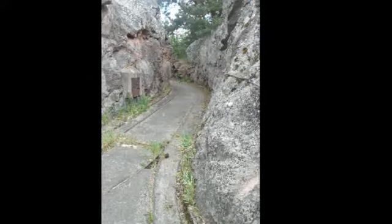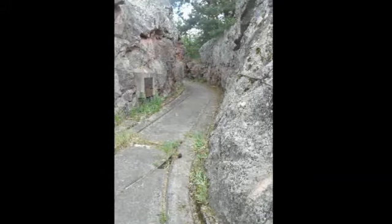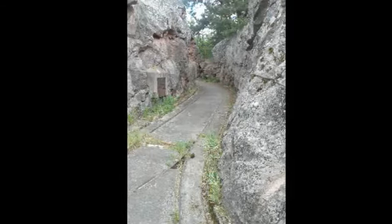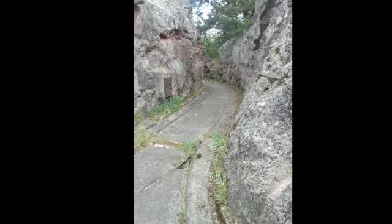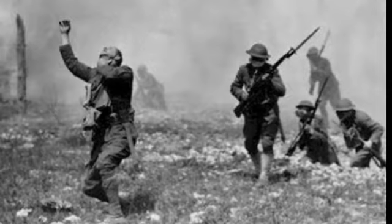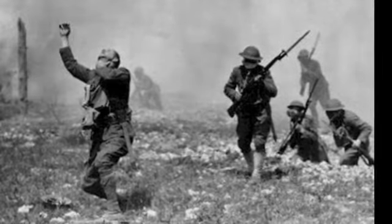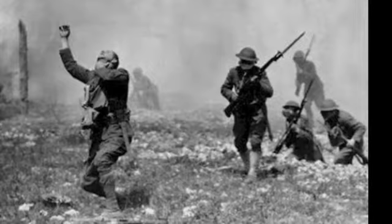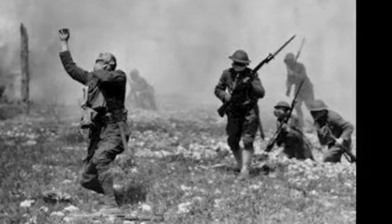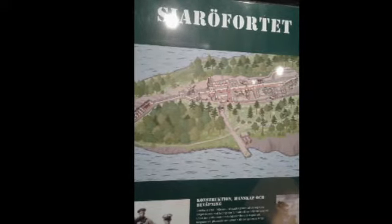And this sucks, because this fortress cost so much money, and it could have been used if these issues had been solved, but they didn't want to solve them, I think. Probably because the First World War was so gruesome that pretty much all of Western Europe, all of the countries in the West, simply did not want to invest in war, and therefore they just closed it completely.